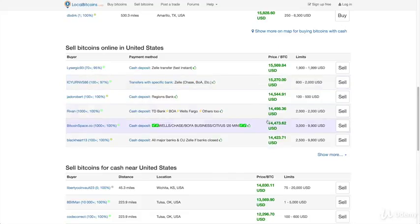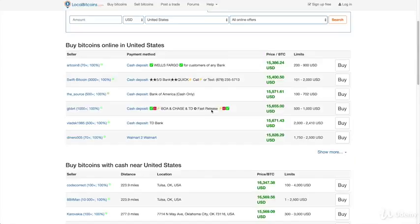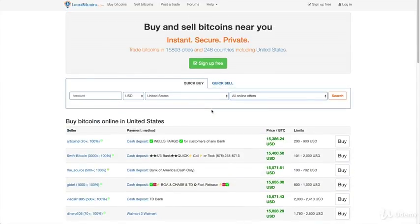The fees and everything are a little bit higher because of the different transactions, and it's a marketplace for people to buy and sell. So basically, if you're trying to use your Walmart gift card to buy Bitcoin, you're probably not going to get as much Bitcoin as if you did on some of these other websites. But again, you're going to have to go through this process and buy directly from one of these people or places. So Local Bitcoins is another place that you can open up a wallet and get your Bitcoin and cryptocurrency.